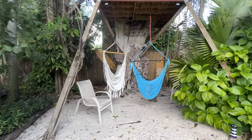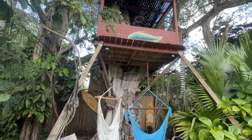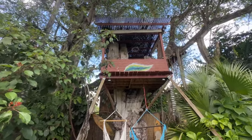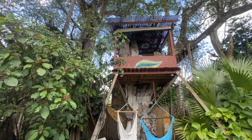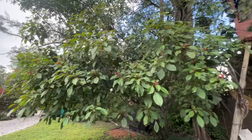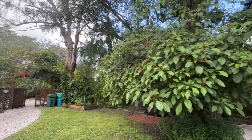Perfect place to observe and be in nature until you go up to the treehouse. That is for the children and adults alike. Has a nice mattress there, you can sleep. This is the tree that attracts the hummingbirds. You will see them coming to the property.